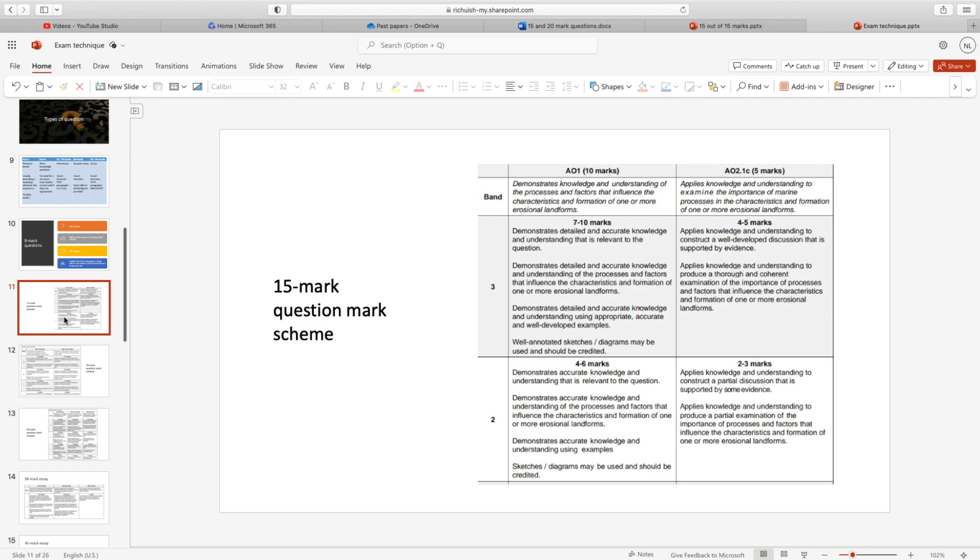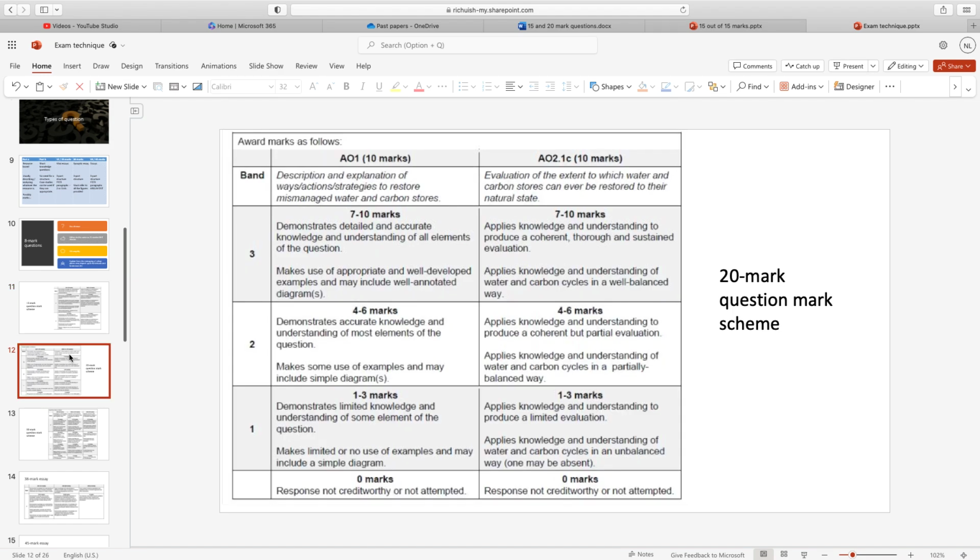In a 15-mark question, so you will get these for coasts and changing places, how much you know about the geography is going to get you 10 marks. How well you answer the question gets you 5 marks. So this is where your revision and your knowledge of your case studies comes in. This is where your practicing of exam technique comes in. So for the 15 markers, the knowledge is more important. For the 20 markers, which is global governance and water and carbon, they are equally important. We need to be as good at our exam technique as we are at our knowledge and understanding of geography.